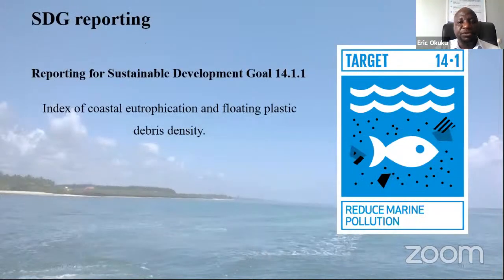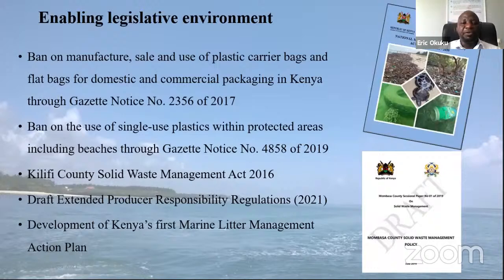Then apart from that, we know that all countries have obligation to report for SDGs. We've been reporting on floating litter, particularly. We also do reporting for coastal eutrophication, but for this particular seminar, I think floating litter is of more interest. So what is it that we are doing as a country?